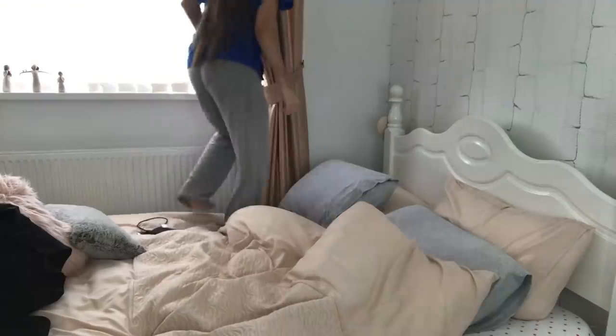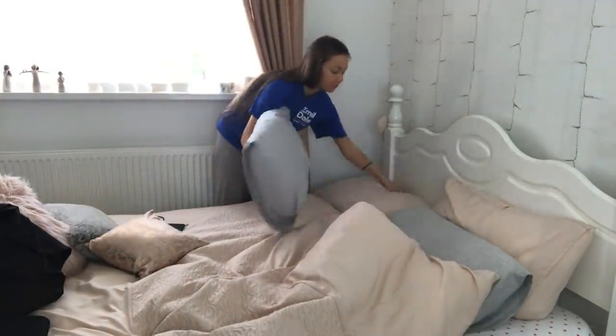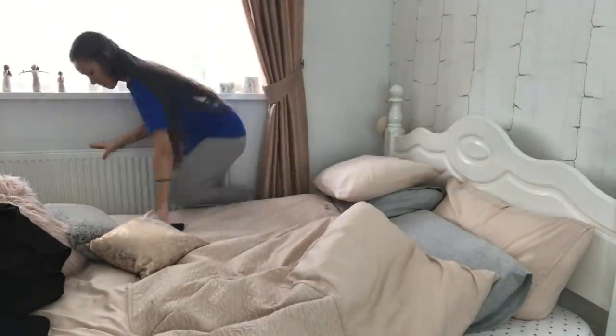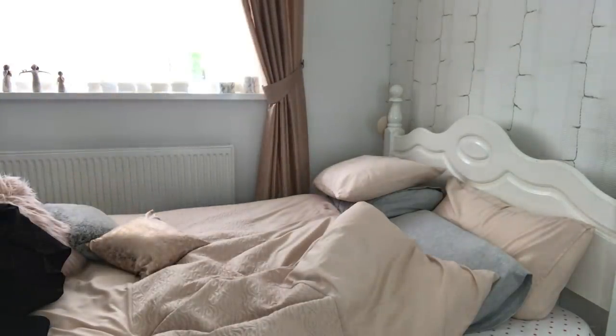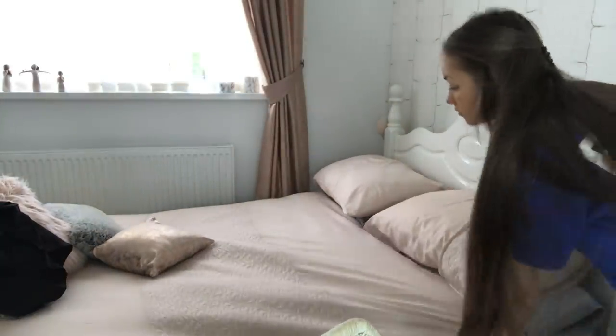But yeah, after I've done that and done a bit of skincare, I just make my bed. So this is me making my bed. And then once I'm done making my bed, I literally just go downstairs and every single morning make myself a mocha.